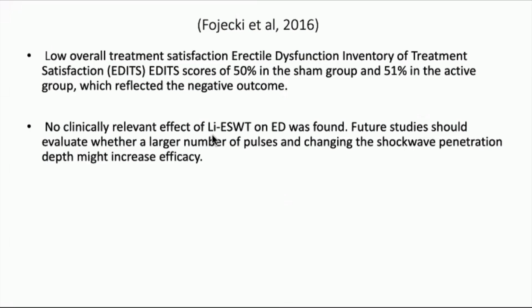Looking at the overall satisfaction with the treatment, both groups were satisfied only by 50%. He concluded that there is no clinically relevant effect of shockwave on erectile dysfunction treatment.